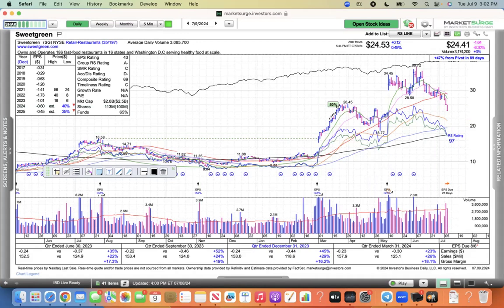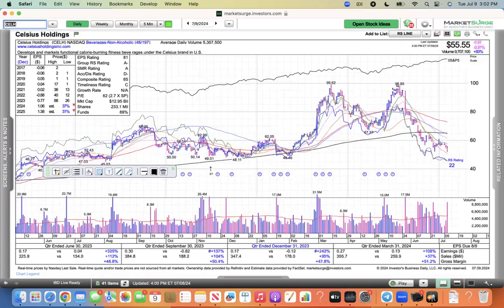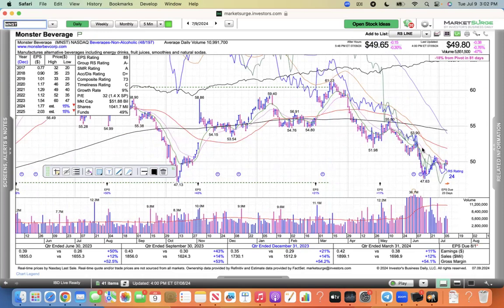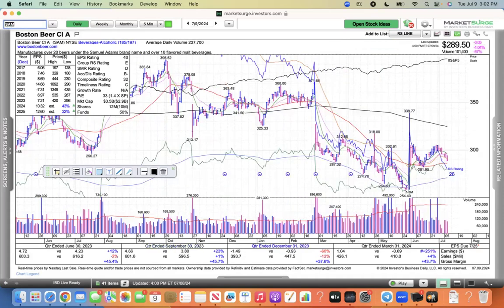Shake Shack, another one, just going nowhere. I've got to mention some of these drink names. Celsius, you can just look at the chart, in a downtrend. Monster. I believe that the weight loss drugs are finally hitting some of the beverage and the alcoholic beverage stocks. This is Diageo, just getting hammered, just cannot get out of its own way. This is SAM, Samuel Adams, and other alcoholic stocks.